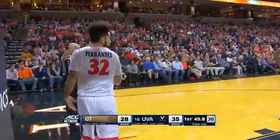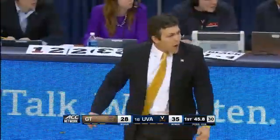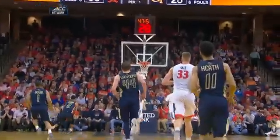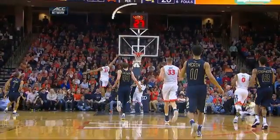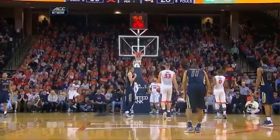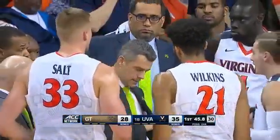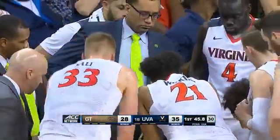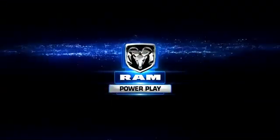And they're not bad in transition either, Jason. Absolutely not. They're an opportunistic transition offensive team. But here you see more attacking. There are 3 white jerseys back in transition, which many times would be an easy opportunity. Every shot is going to be contested when you play Virginia. So a 7-point lead for the Cavaliers here in the final minute of this first half of play.